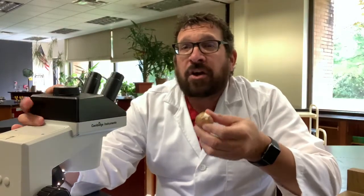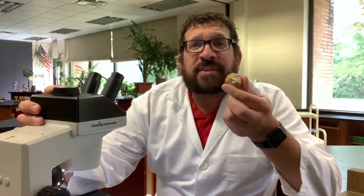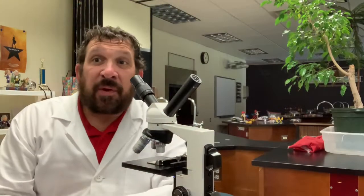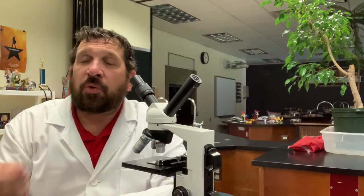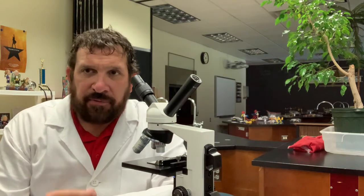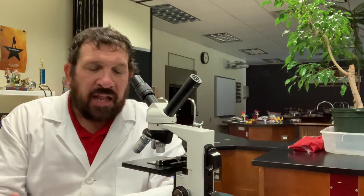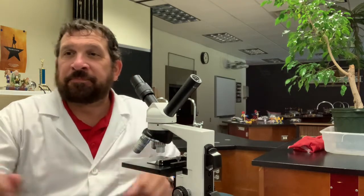Here I am at our stereoscope, and now we're going to take a look at the cap of our mushroom. The cap of the mushroom acts as a protective shield for the gills that are inside the cap and to protect the spores that are held inside of those gills. So I think I got a piece of the tissue off the cap that is thin enough for the light from the scope to penetrate through so that we can see it. Let me show you some pictures of what this looks like.